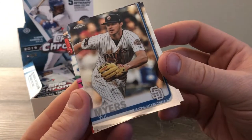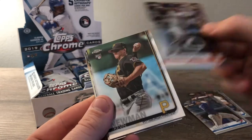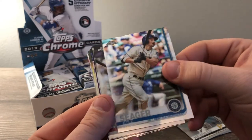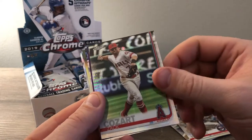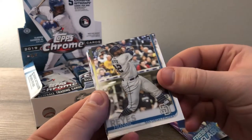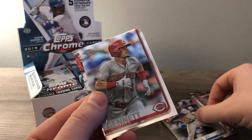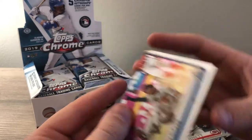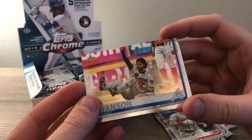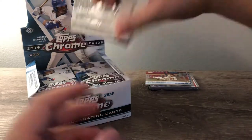Will Myers, Padres. Danny Jansen, Blue Jays. Brandon Crawford, shortstop. Kevin Newman, rookie card. Kyle Seager. Max Kepler. Zach Cozart. Ryan O'Hearn, freshman flash. Franmil Reyes, rookie card. Patrick Wisdom, Ronald Acuna Jr., Scooter Gennett, and a cool looking card, Dansby Swanson, sliding into, looks like second or third base there. All right, first pack down, one more to go, let's get into it.